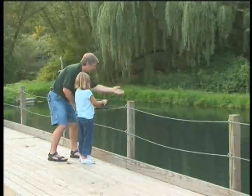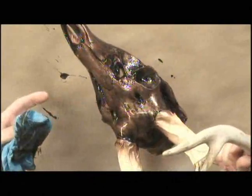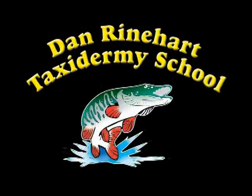Connected to the water, the woods and sky above. You'll learn to make a living by doing what you love. Preserve the gifts of nature, mount memories on the wall. Pheasant, duck, fish or buck, hear your future call at Reinhardt, Dan Reinhardt.